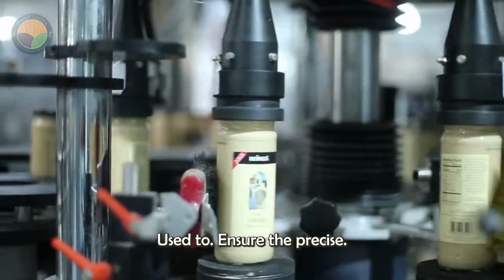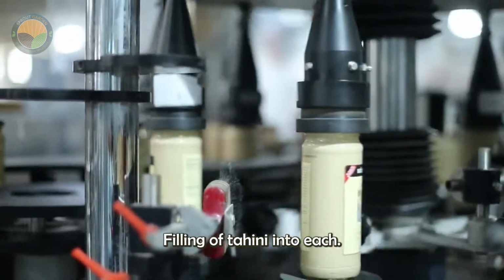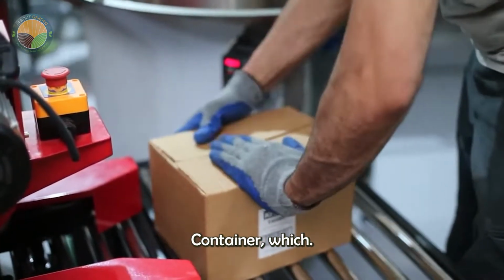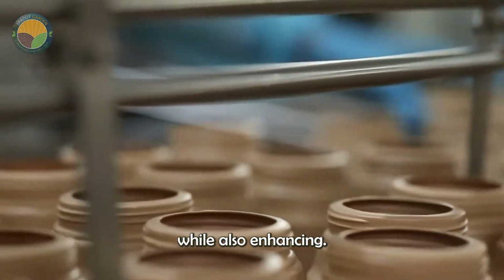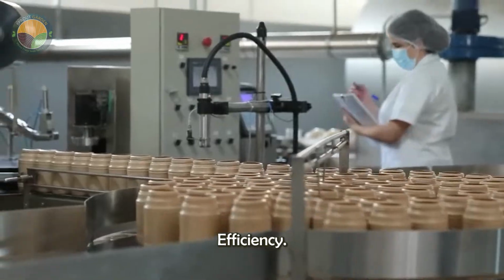Automated machinery is used to ensure the precise filling of tahini into each container, which helps maintain consistent weight and volume, while also enhancing overall production efficiency.